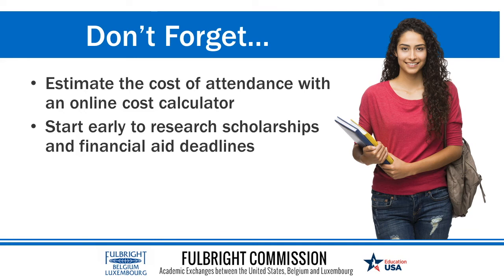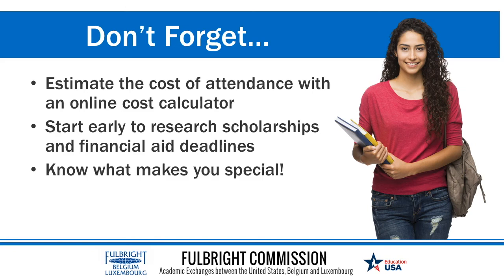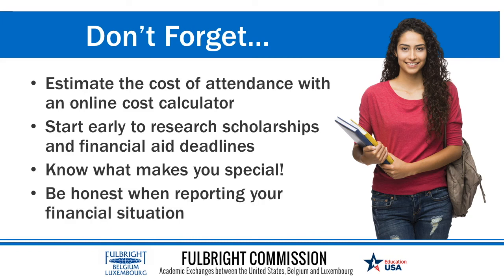Know what makes you special. So-called niche scholarships are awarded to students based on specific criteria or talents. They might be based on your academic performance, your intended major, or even your personal background. Identify and benefit from the factors that make you unique. Lastly, be honest. When allocating financial aid, universities try to fully understand a student's financial situation. When filling out financial information during the application process, it is therefore important to provide information that is as honest and complete as possible.